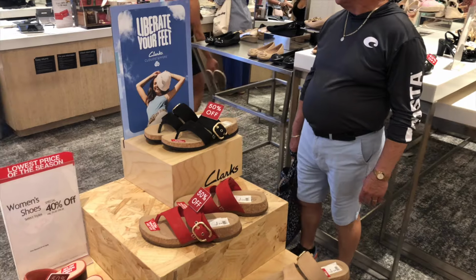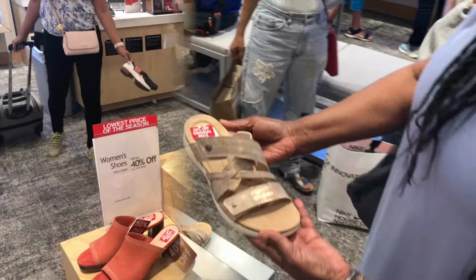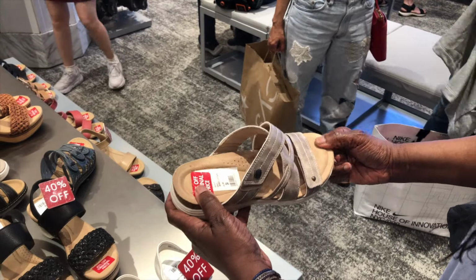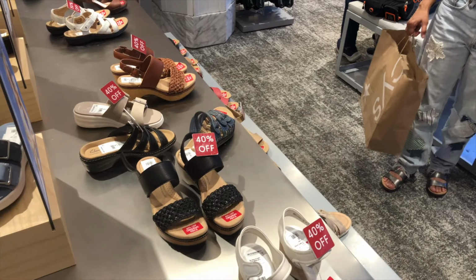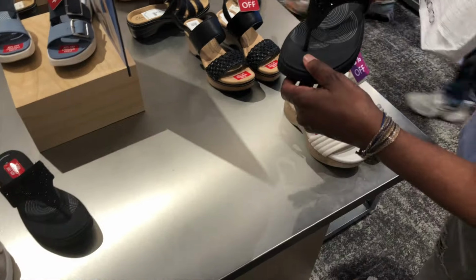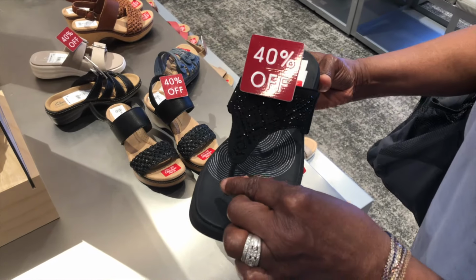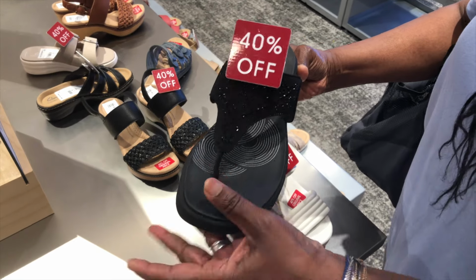Oh yeah, the Cloud Steppers by Clark's Collection is a different type of comfortable. Those are really pretty. Clark's makes cute shoes in general. These are nice too. You see that one? Oh yeah, stone sandal. And what I like about it, if you're sensitive about that toe post, this is so comfortable. You don't have to worry about it irritating you between.